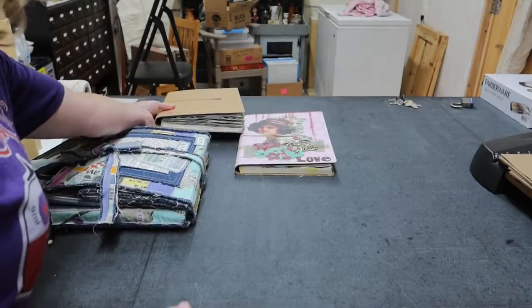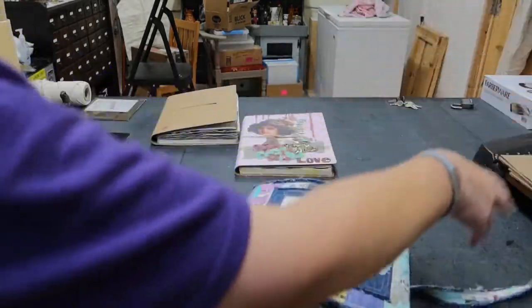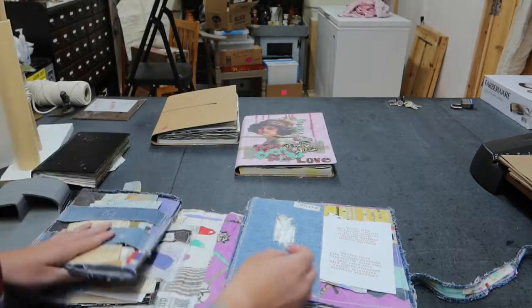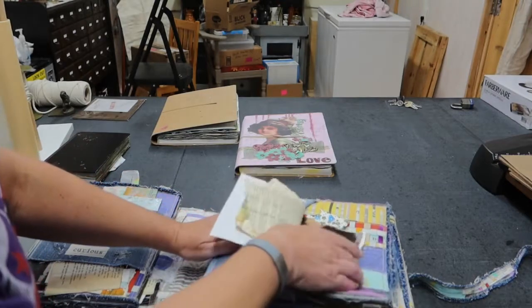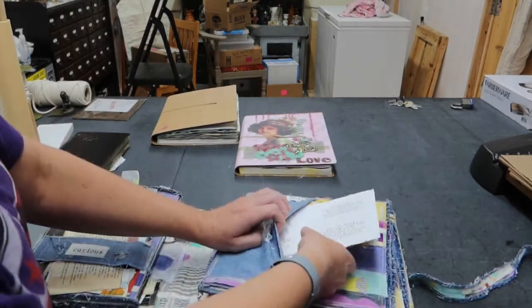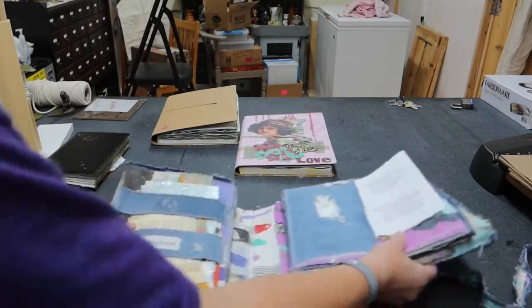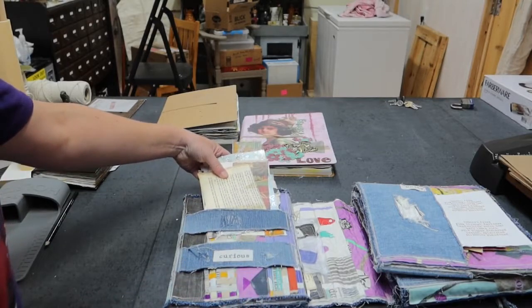Then this next journal is also a fabric journal, from a class that I took by, again, Susie LaFond. Like I said, you guys, I cannot recommend her enough. She's an amazing artist, and her use of fabric scraps is amazing. So anyways, getting back to this, I use this just to put some random pieces of collage material into.